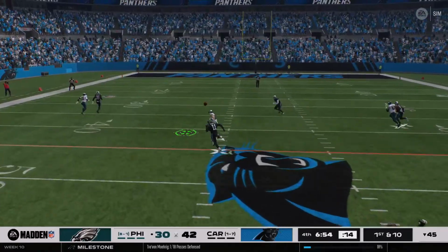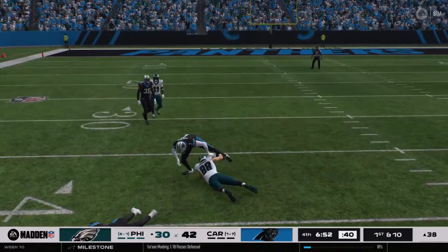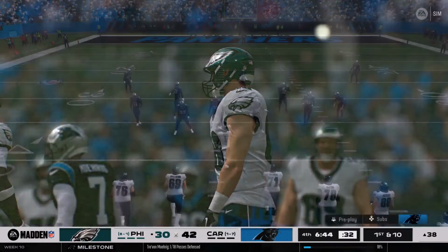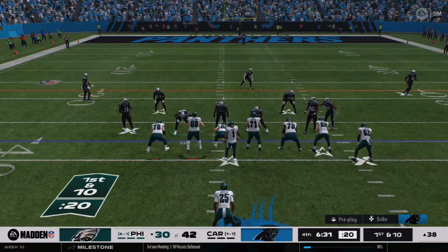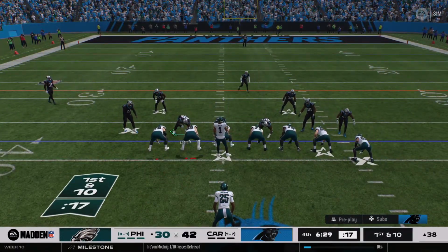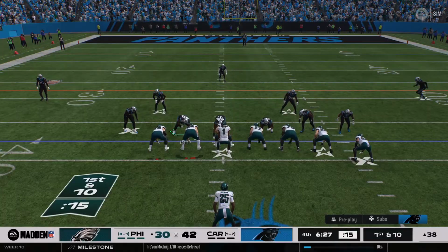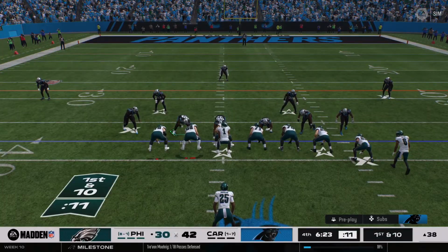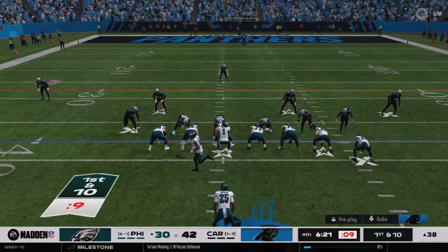Play action. Here's Hurts. That'll be caught left side. It's Goddard. His 5th catch of the afternoon. Good for a 1st down. Now a 1st and 10 from the 38-yard line. It's a gain of 17 yards. 1st down, Eagles.